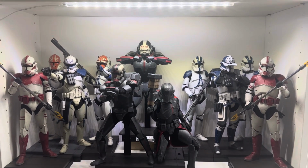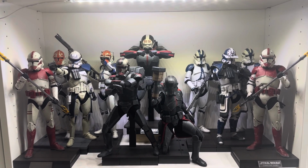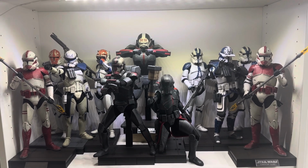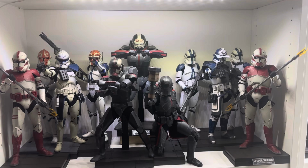Now this shelf, I went pretty crazy with this one. I decided to buy almost every single clone that I can get my hands on, and I did. I'm not done with it. I still have to pick up a few more clones. So this is what it looks like. We got the Bad Batch.